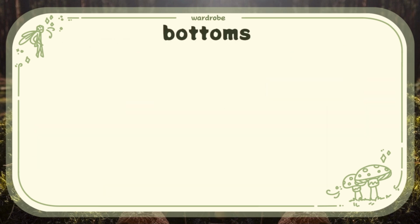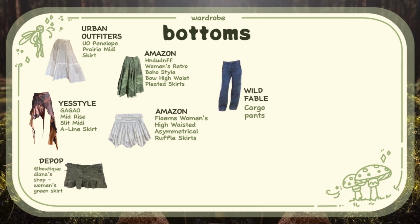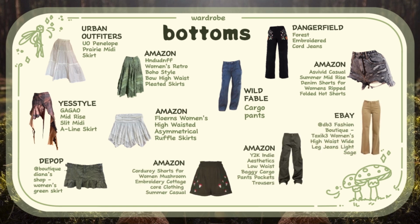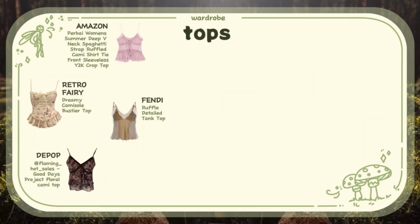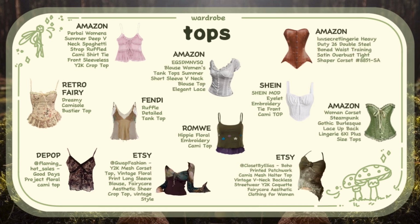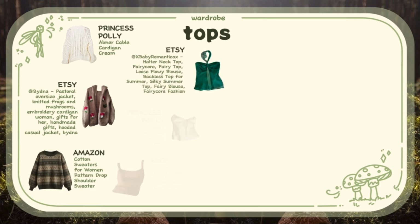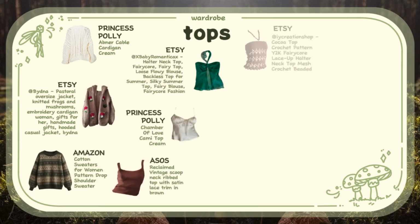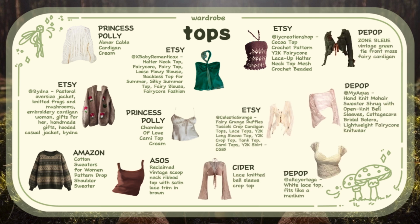When it comes to bottoms, look for a white tiered midi skirt, asymmetrical hem skirts, and skirts with ruffles. For pants and shorts, stick to deep blues, blacks, greens, and beige. Tops are key. Focus on loose silhouettes with ruffles, milkmaid styles, unique designs, corsets, cardigans, and sweaters. Halter tops and tanks are great too. Layer with crochet tops, lace covers, cardigans, or open knit sweaters for depth.